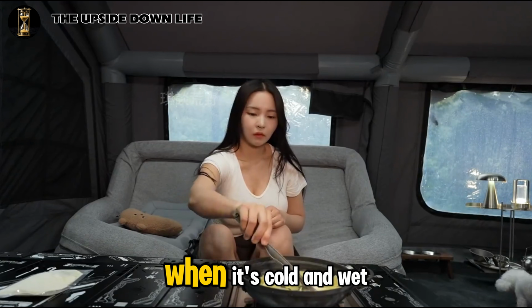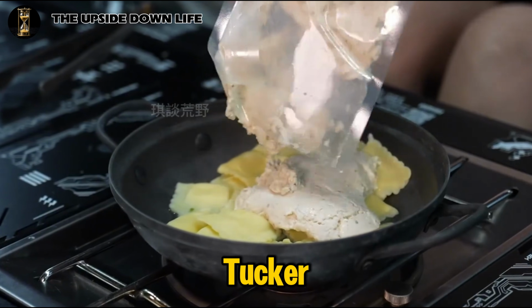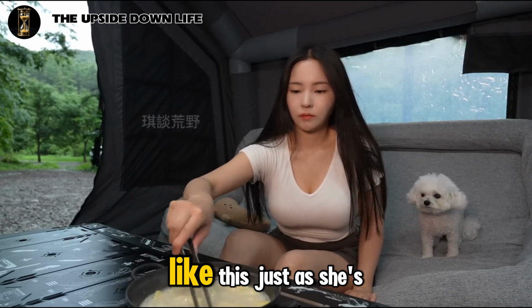Nothing beats a hot meal when it's cold and wet outside. What's your go-to camping tucker? Are you a simple snag on bread type, or do you cook up a gourmet storm like this?